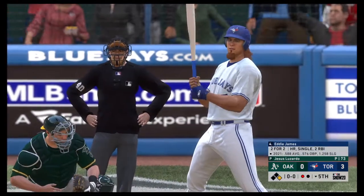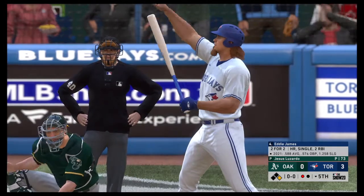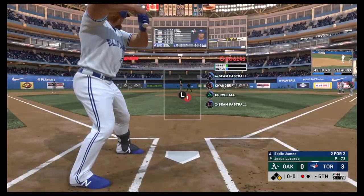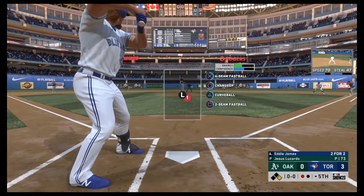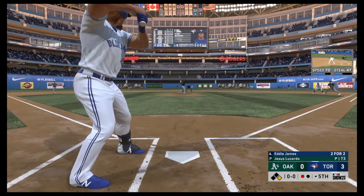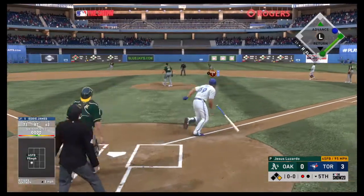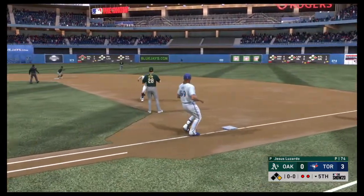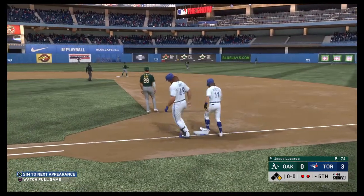Ready to take his hacks again, Eddie James, as he'll look to follow up the 2-run homer he launched over the wall last time up. That last at-bat, he didn't crush that changeup for a home run, but listen, a home run is a home run. This guy's awfully strong, and he can hit it out to any part of the ballpark. Under it is Bradley, and that'll be the second out.